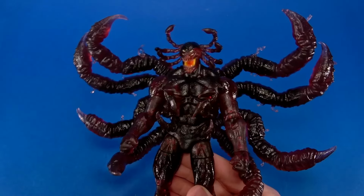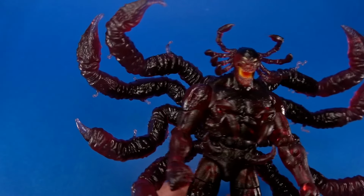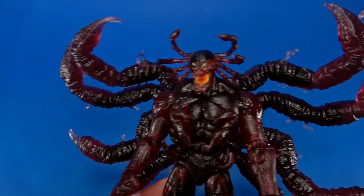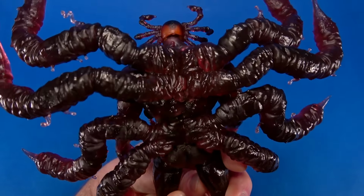And look at this convoluted sumbitch. I take back the gummy worm thing. This is more like fishing worms. You know, you're going through the tackle box and there's always about 15 of these in the bottom.